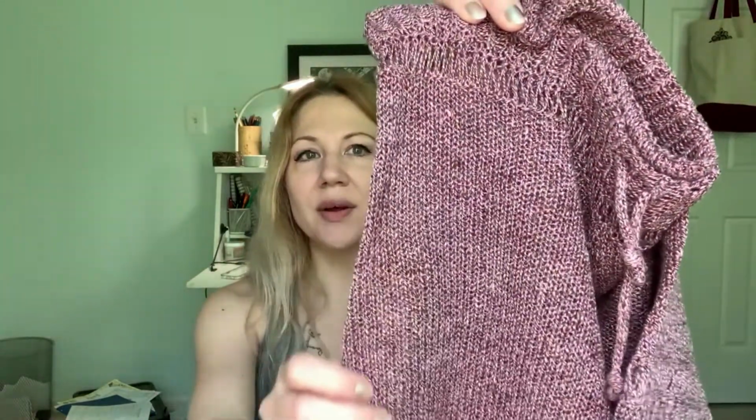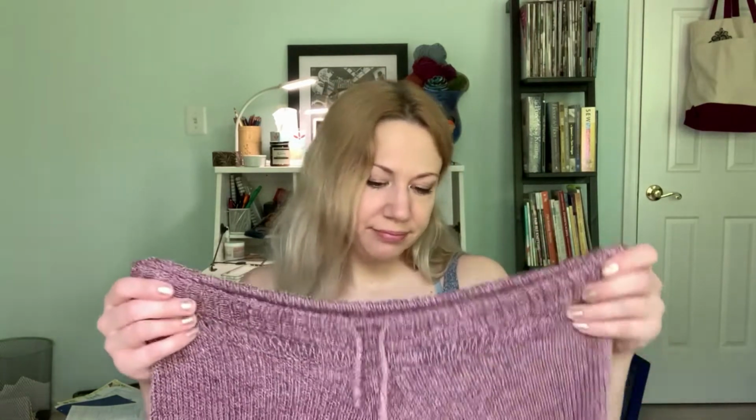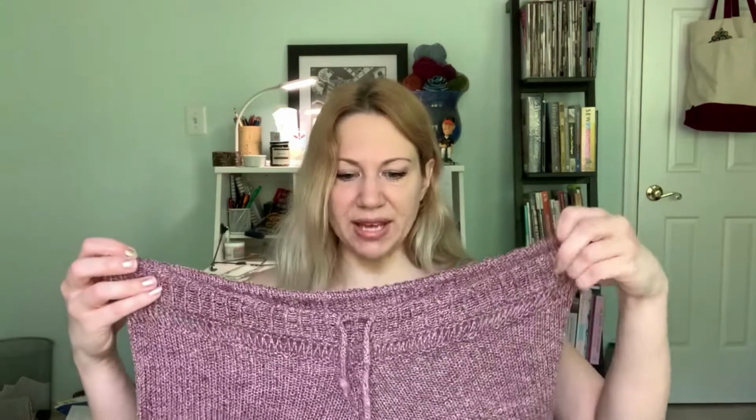But the color is really pretty. It is this marled kind of pinky purple. So when you look up close, you can see there's one strand of like a lighter color and one of the darker color that are spun together. And as I said, it is really soft. It's softer than other linens I've worked with. It softens up in the dryer. It will hopefully soften up more when I wash and dry it that second time. But I'm not 100% thrilled with the yarn.